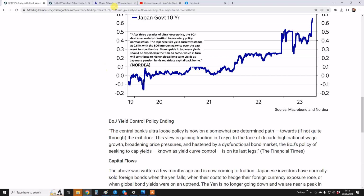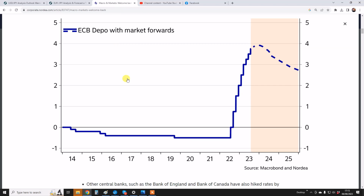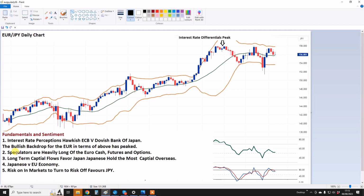Now on the other side, I'm going to show you, this is the ECB interest rate hikes as the market sees them. 3.75, they expect to move to 4 and then cutting of rates. Now, I did a video on Euro USD earlier on. I do not think the ECB will raise rates again. If they do, it's in the price. They will be cutting, okay? So what does that mean? Well, it means that the interest rate differential in favour of the euro is peaking out. Highly significant.